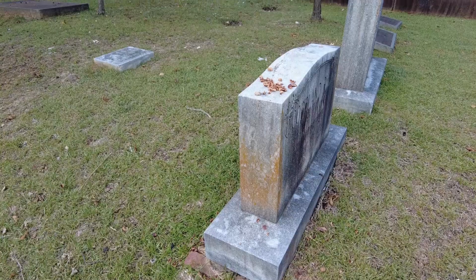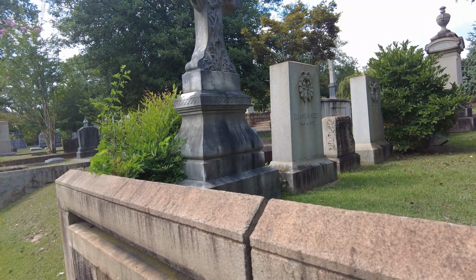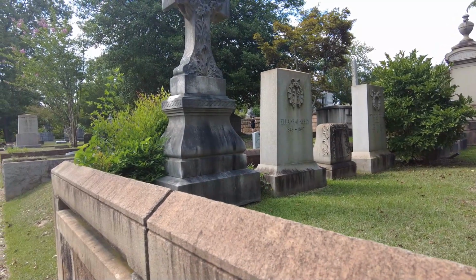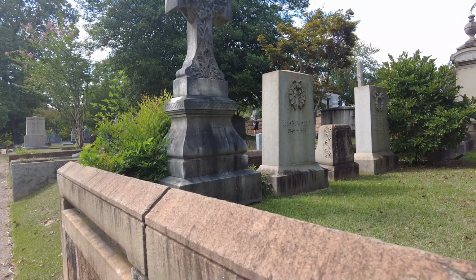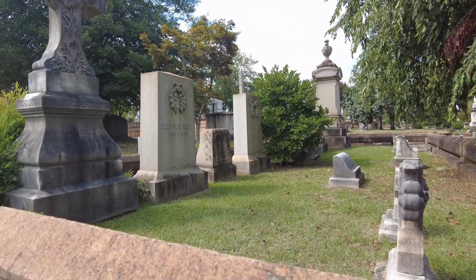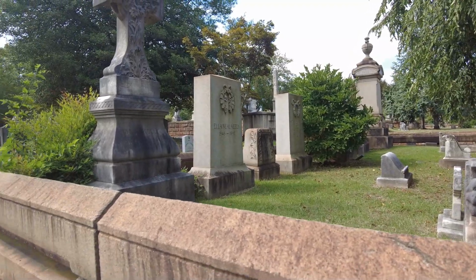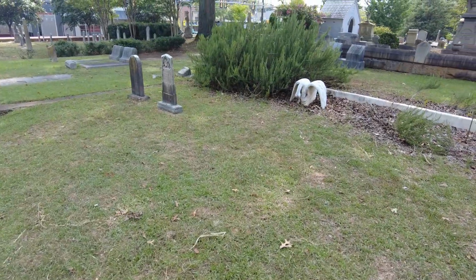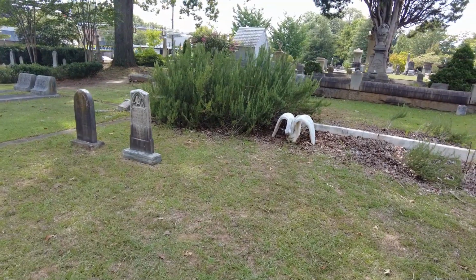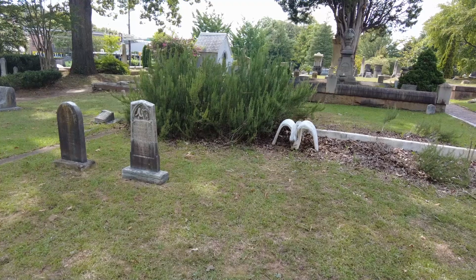Case in point, these folks were generally buried in the 1800s, as you can see from some of the tombstone dates. I just want to point out what I meant about the very ornate stonework and the individual plots where entire families are interred. I'm sure there's a story behind that swan, but nothing is really written here about it, so we'll just kind of have to guess.